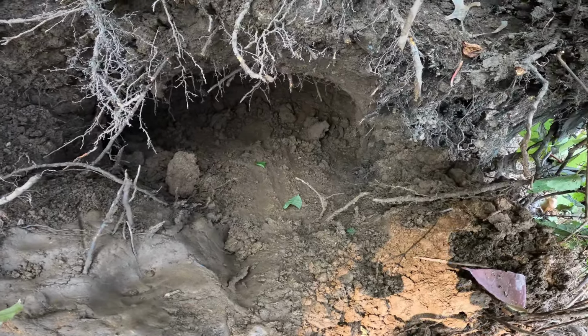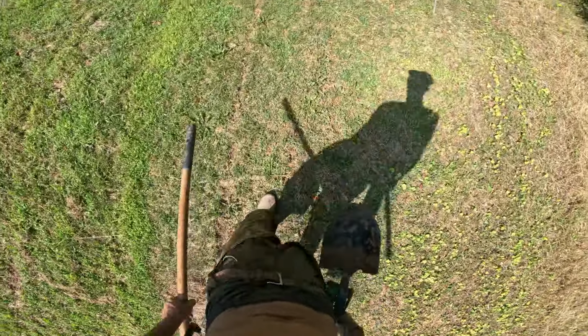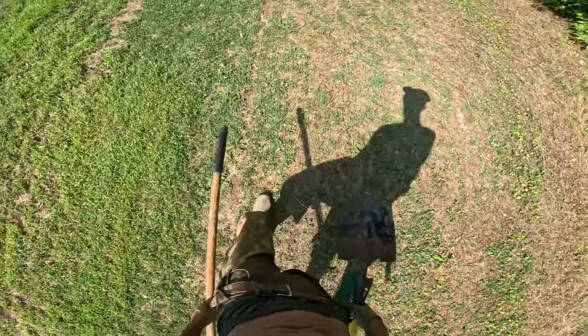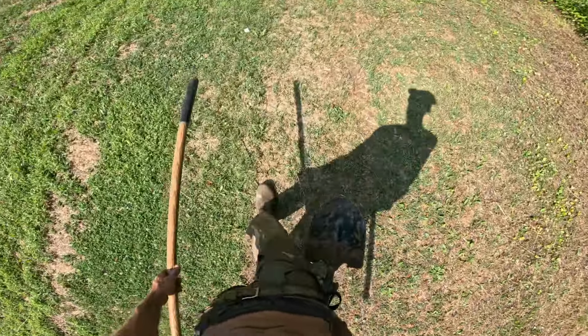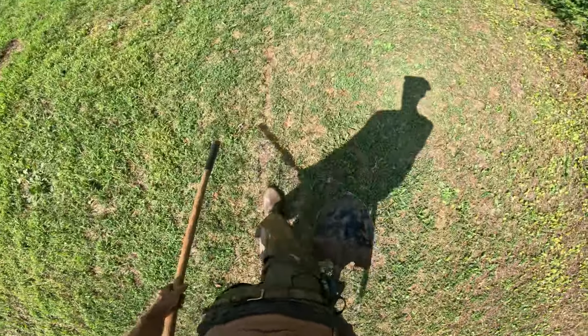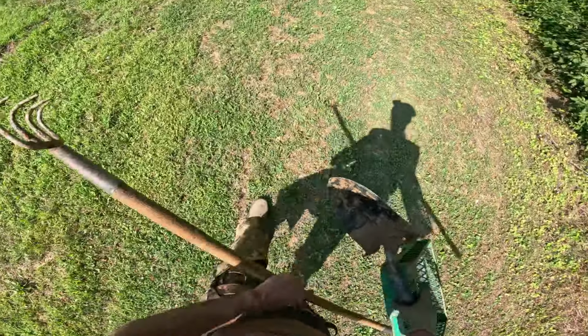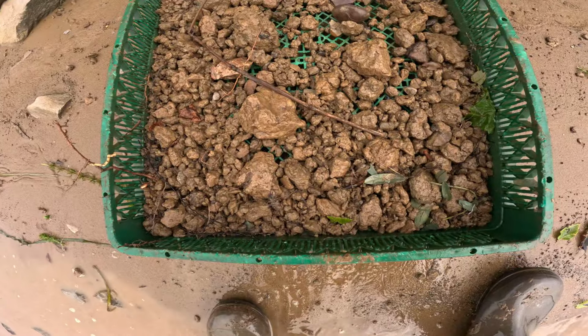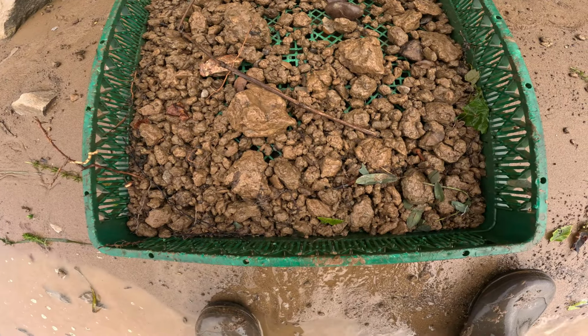So using that probe and finding them fire pits down in the ground, it's just like finding bottles in a privy, except you're looking for fire rock. And about every time you feel it on a place you've been finding arrowheads, there's going to be artifacts in it. Well, I'm back the next day.